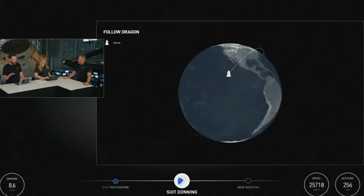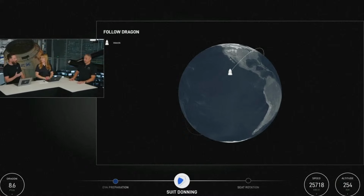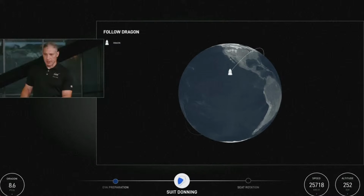So today's going to be kind of unique because all 4 of our crew members are going to be doing the spacewalk. They're all going to be exposed to the vacuum of space. But even when you did spacewalks, it's never a solo act, right? You're always out there with a partner. You are. It's extremely important.